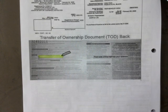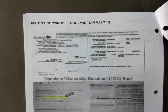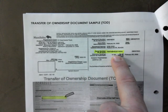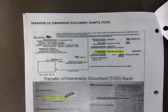Okay. And again, watch this, guys. There's this serial number here, which is essentially the VIN number of the car. They just have test vehicle 112234, right? But that's actually going to be different.